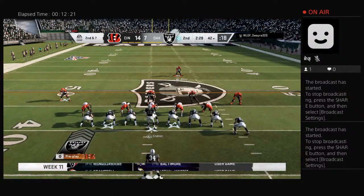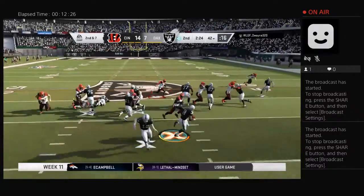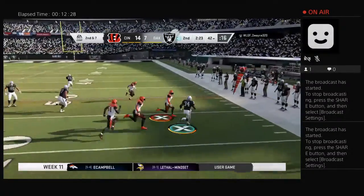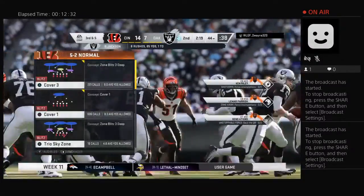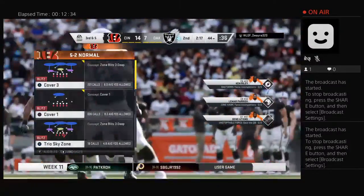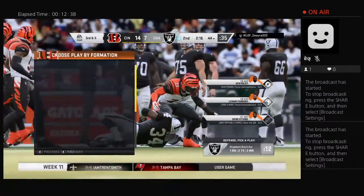Now here's 2nd and 7. Now a give right side. Jackson. And very little daylight there. He'll get a couple up to the 44. Well, they had that one sniffed out. Excellent run blitz. Stop that one for a short gain.